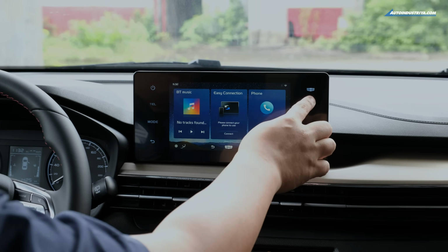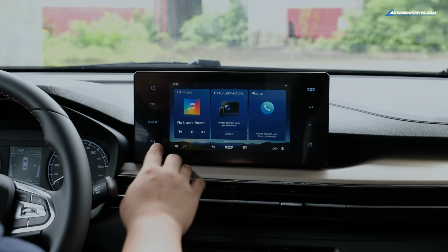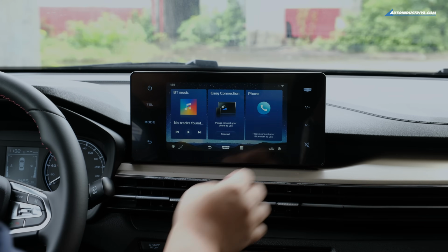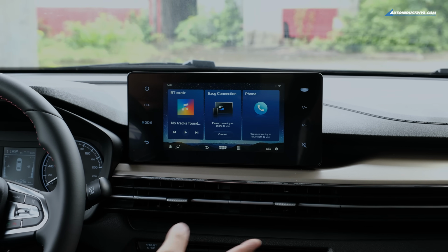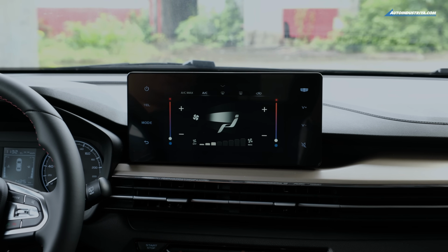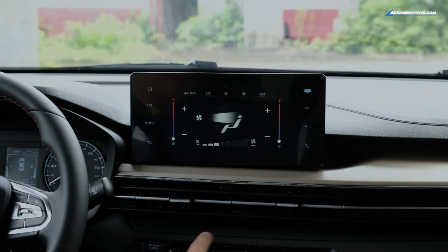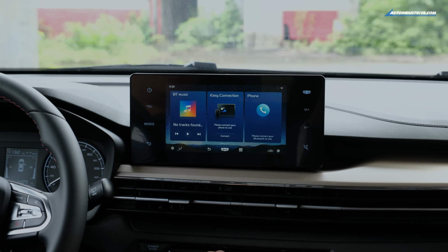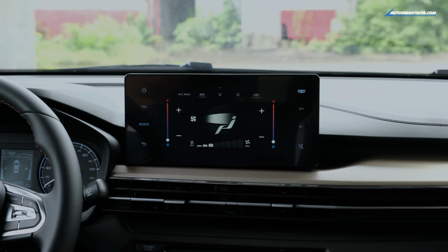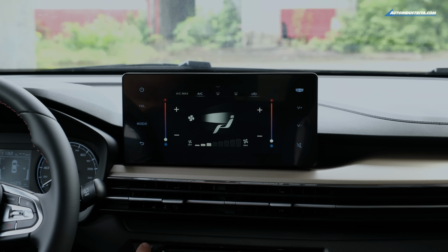In this class, you have volume up, volume down, mute, back, usual telephone mode off and all that. And then you press this for the home button or press that depending on what you want to do. You do have AC controls here. So you do have the AC controls here as well, but when you do press any of these, it brings that up. So you can control either way, depending on what you want. The ignition button, of course, is right here.